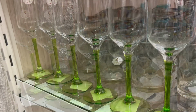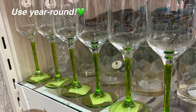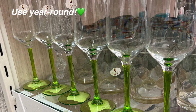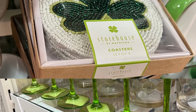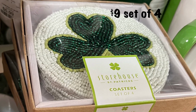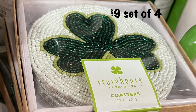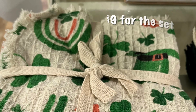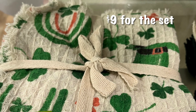These are high-end stemware. Buy these for your St. Patrick's Day get-together and then use them year-round. Made in Italy. Make sure to pick up some decorative coasters to protect your furniture. Festive hand towels and a very soft material.